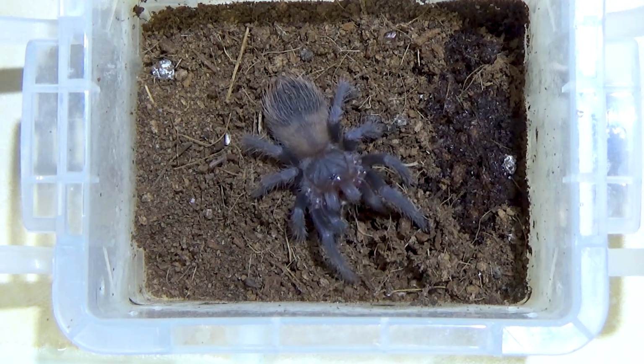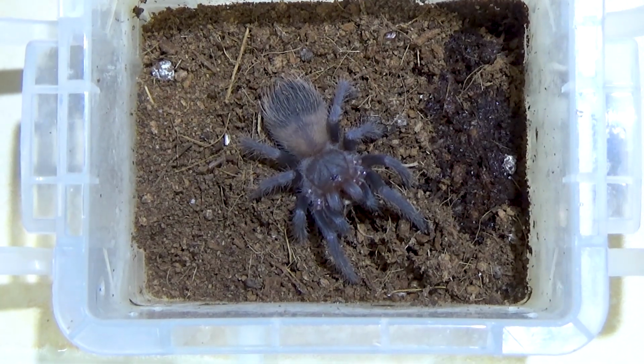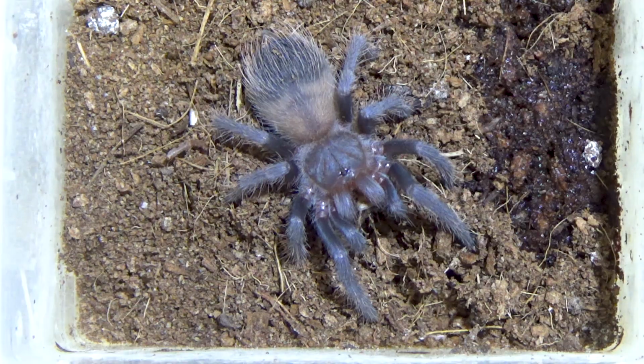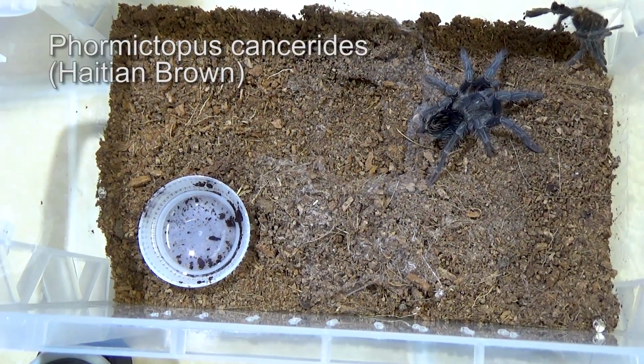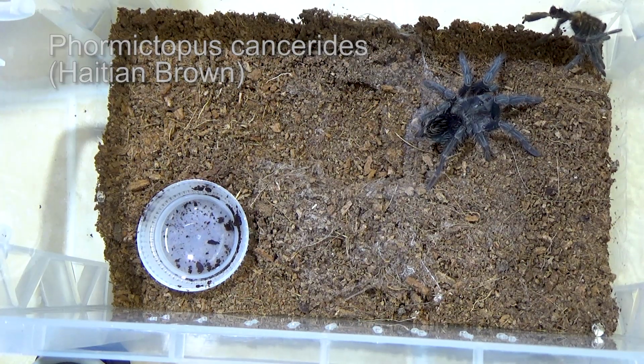They play dead for a while, and then once they move, they grab them. Next up are the Phormictopus cancerides, and these guys are very hardy eaters, very bold tarantula.